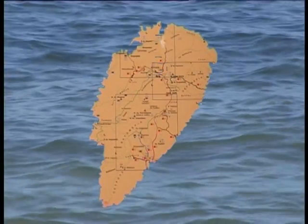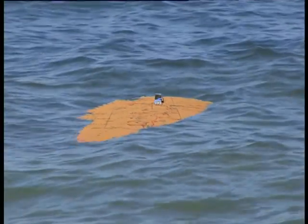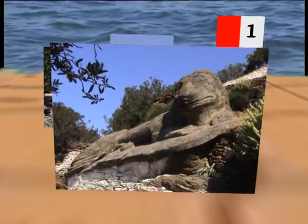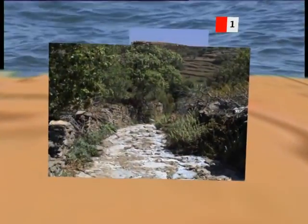Route number 1, Leon. Iulida, Leon, Dosonari, or Chias.